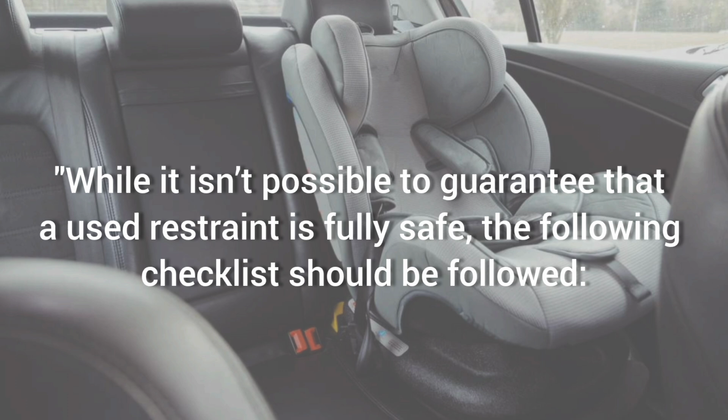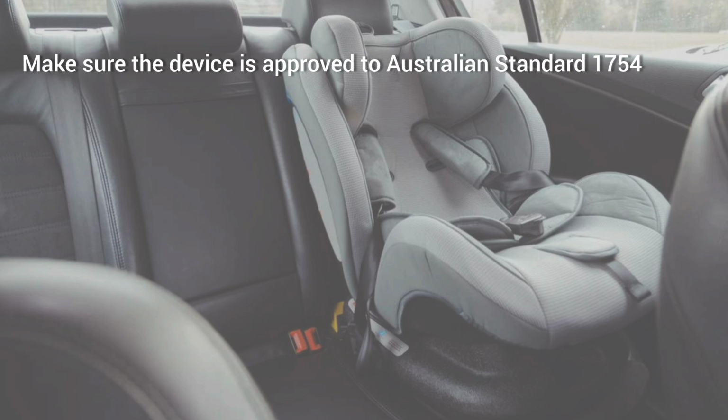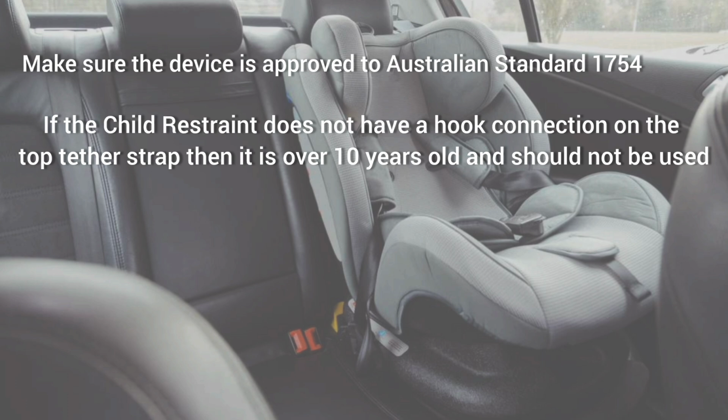However, I caught up with Britax and I wanted to just clarify some of the things that you should really look for when you're considering purchasing a second-hand car seat. This is what they had to say. While it isn't possible to guarantee that a used restraint is fully safe, the following checklist should be followed. Make sure the device is approved to Australian Standard 1754. If the child restraint does not have a hook connection on the top tether strap, then it is over 10 years old and should not be used.